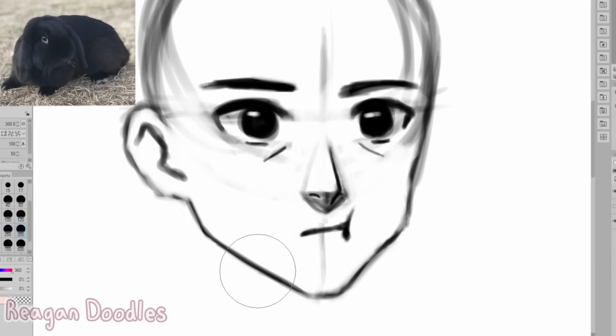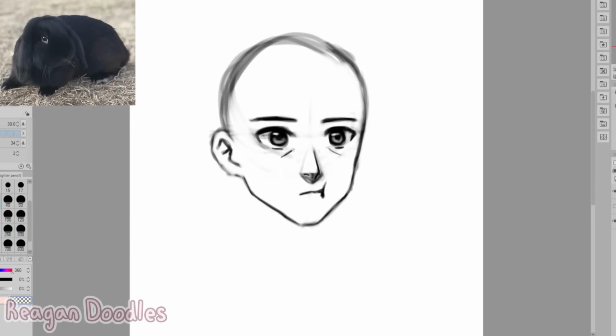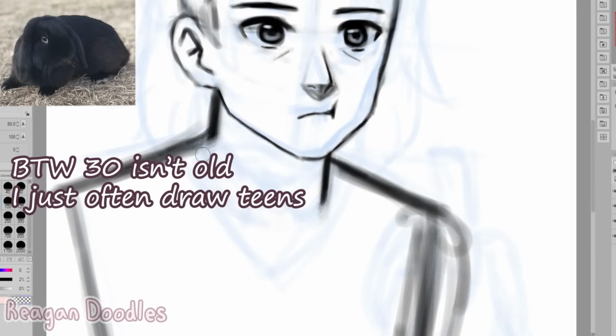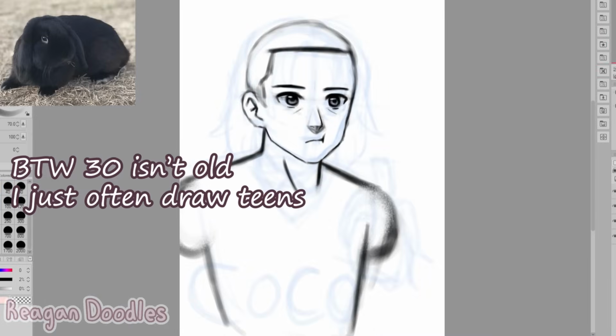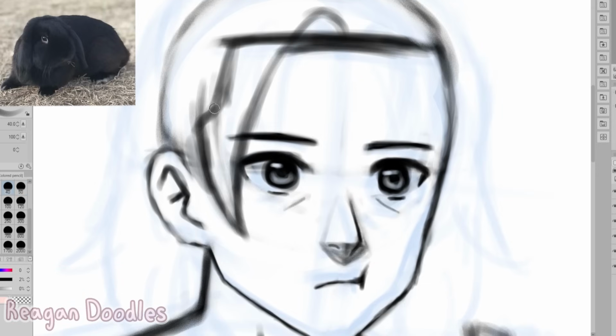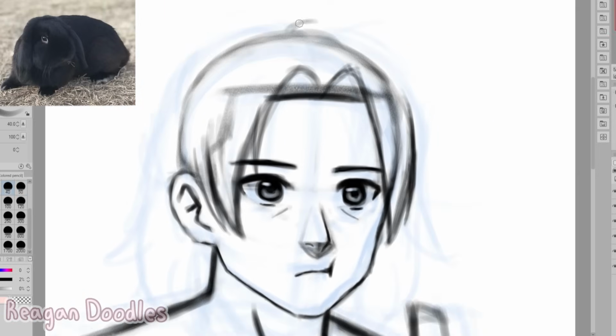It's a little difficult trying to figure out how to design Coco as a human because of how old Coco is. He's technically in like his 30s, I think, because Coco is 4 years old. It was kind of difficult trying to figure out what he's gonna look like because you're trying to make him look like a bunny, but he's like 30, so you're trying to make him not be super cutesy, but you have to make it look like a bunny.